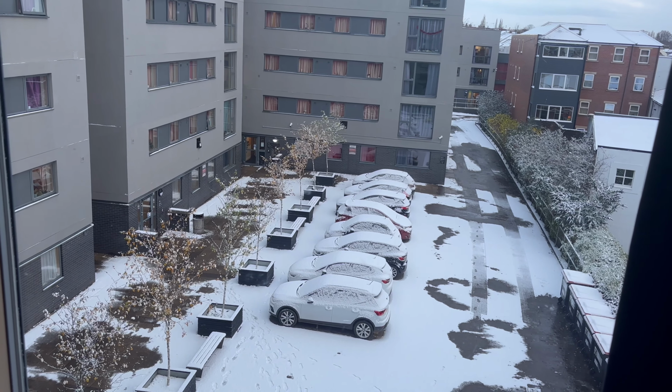This week I'm going to be doing a week in the life of an interior design student at Northumbria University. Today's an exciting day because I woke up and it had been snowing overnight, so it was just beautiful. I've just made my breakfast. I've got these berry oats which I have almost every day.